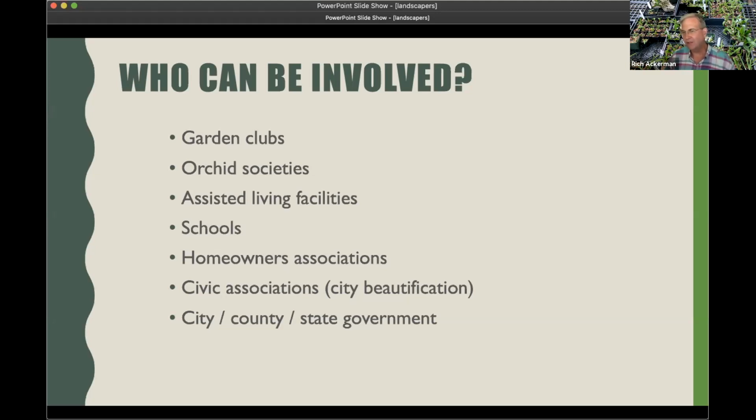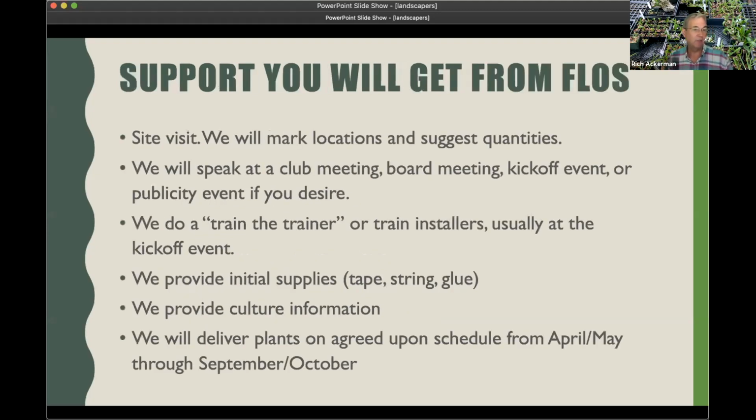But like I said, we've still got plants. And so if you want to get involved with the project, just let me know. This is what we do. If you want to do something like this, we can come and do a site visit.